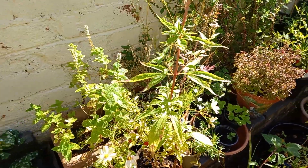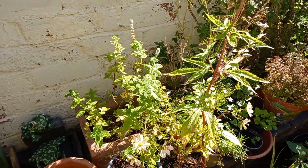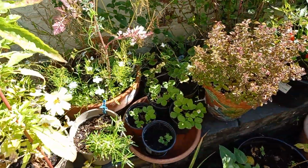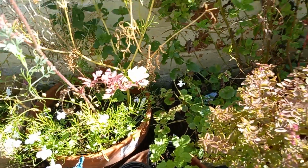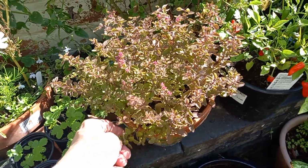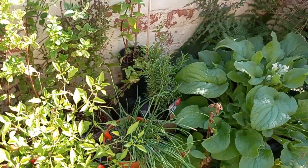Tomatoes finished. We had blight, so I had to take them all out. So it's a bed at the moment. I've got the mint in there, a cosmos, some young wild strawberry seedlings that I've got going, some marjoram, chilies, chives, rosemary.